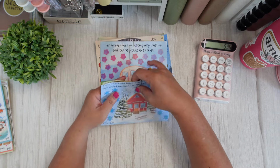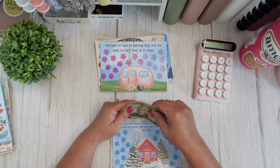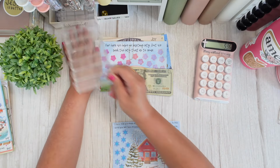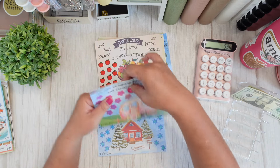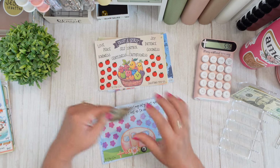So our Christmas challenges, let's just get out my cash tray. I don't think I'm going to need this, but we'll just see. Okay. And then this one is 40.